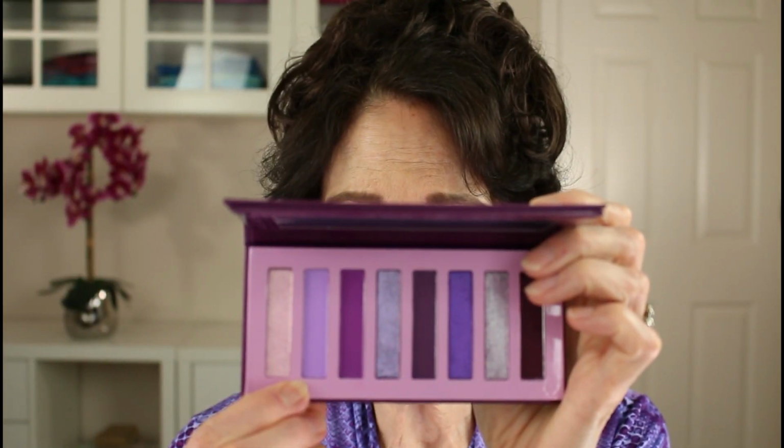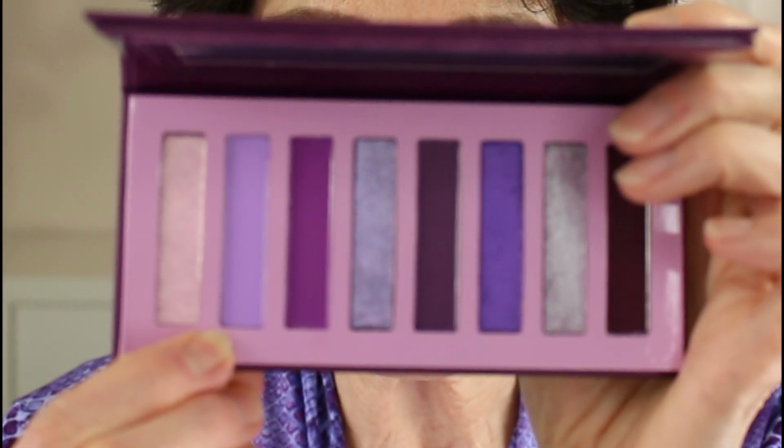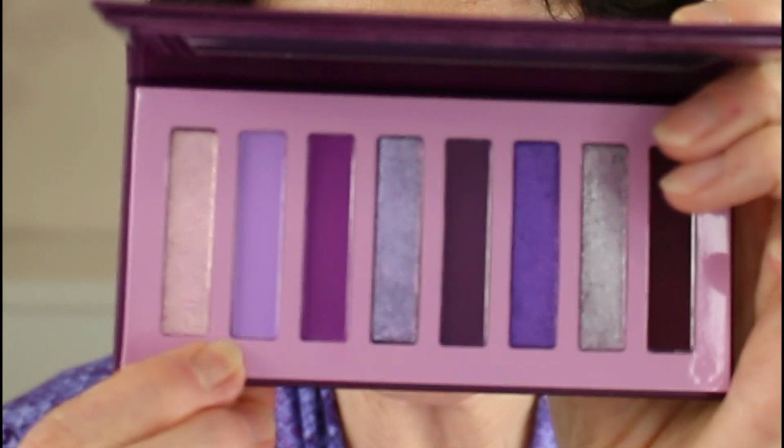There are no names for these colors, but I'm going to start out with this lightest lavender shade in the crease of my eye. Oh, that is so pretty.